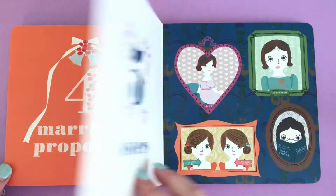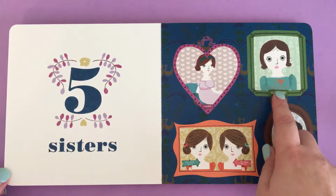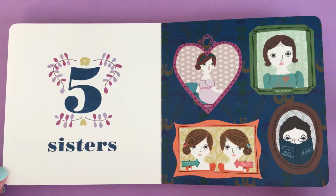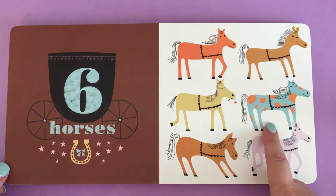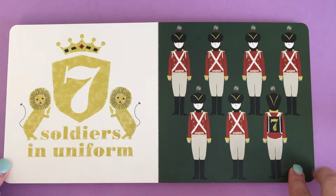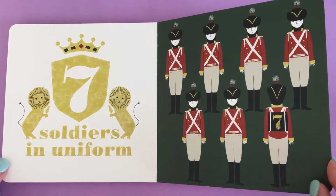Five sisters. We have Jane, Elizabeth with her I love Darcy dress. Here we have Lydia and Kitty, and then over here we have Mary with her nose buried in a book. Six Horses. This one is particularly fancy. Not sure what Miss Austen would have thought of that one. Seven Soldiers in Uniform. You know how the younger Bennet sisters love their soldiers.